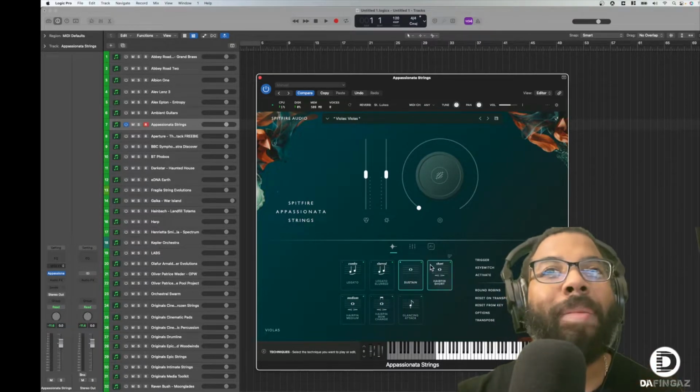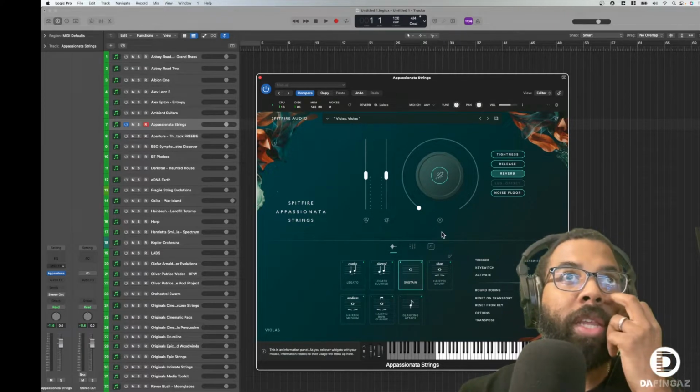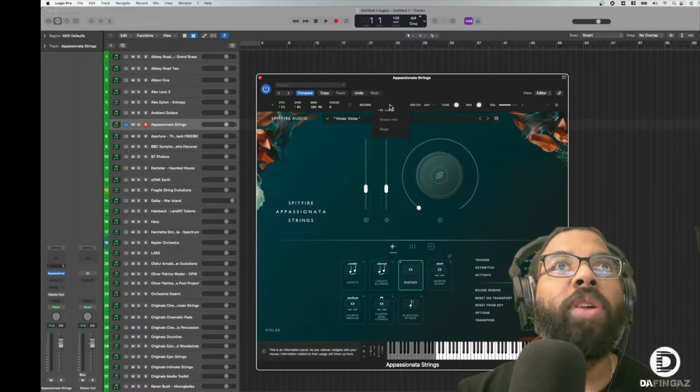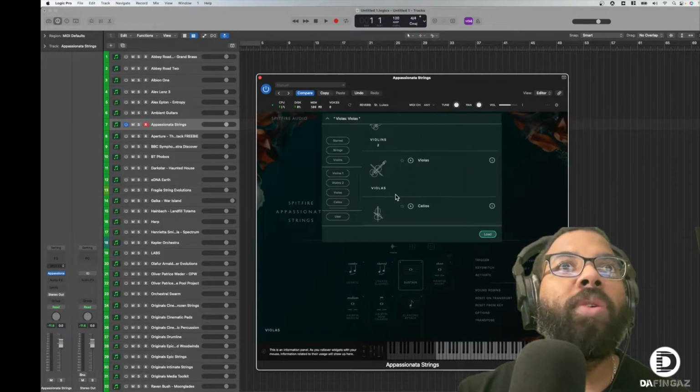And you get some great dynamics in there when you do things like that. You also have reverb, tightness, release, noise floor, legato, offset. You have so many great things in there that you can play with, and you can change the reverb from the hall to the stage to St. Luke's there. Let's go to, I'll play cellos and then I'll leave it at that.